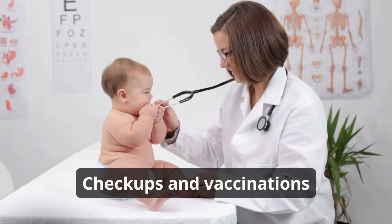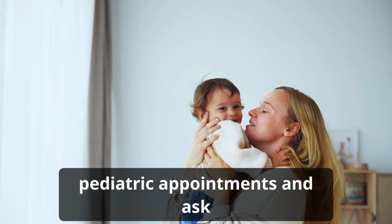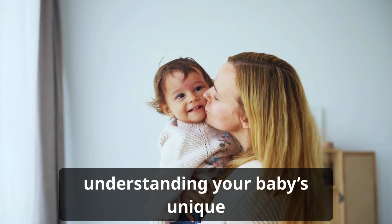Checkups and vaccinations are essential to track their health. Keep up with your pediatric appointments and ask any questions you may have. It's all part of understanding your baby's unique needs.